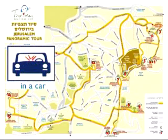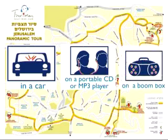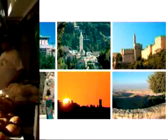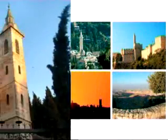You can listen to the tour in the disc player of the car. Another option is to listen outdoors with a portable CD, an MP3 player, or a boombox. The entire route can be completed in one day, or it can be spread over several days, if you choose to spend time visiting other interesting sites near the lookout points.